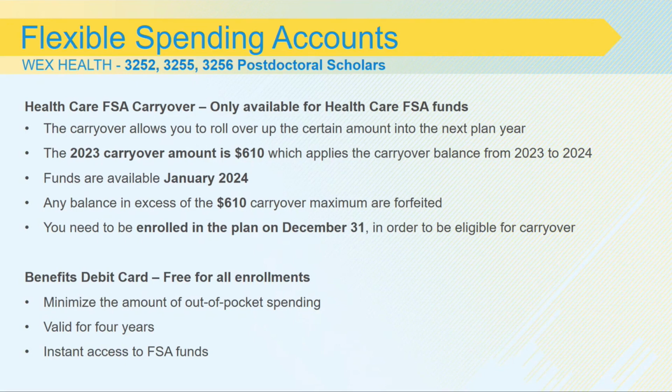Your enrollment in an FSA includes a free benefits debit card. This allows you to easily access your FSA funds right from your wallet to help you minimize the amount of out-of-pocket spending. All new cards will be good for 4 years. Regardless if you're enrolled in a healthcare FSA or a dependent care FSA, you will use the same card. If your card is lost or stolen, you can order a new card free of charge from the Benefits mobile app or by going through your online account.